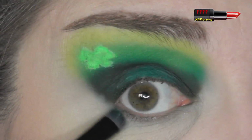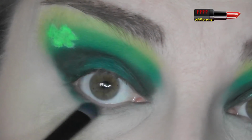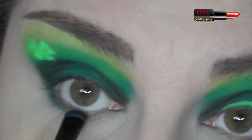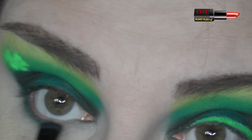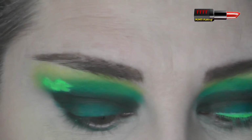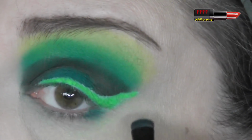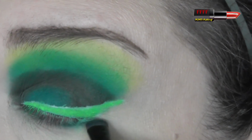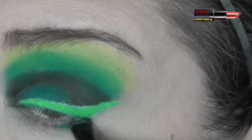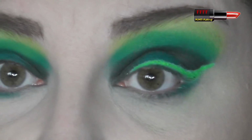Oopsie. And I'm just going to smudge that right up under the lower lash line, going about two-thirds of the way along. Being careful this side not to cover up any of our beautiful neon wing.